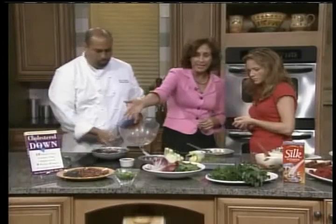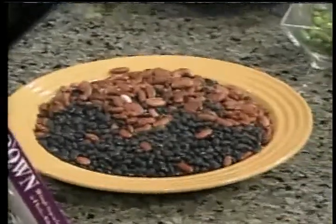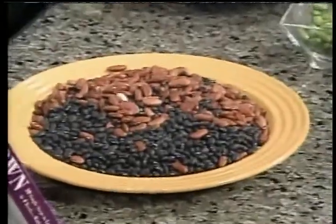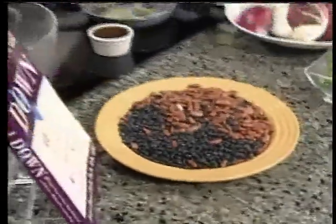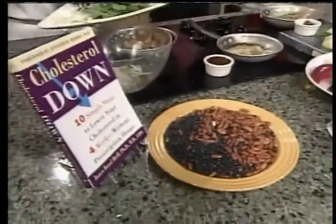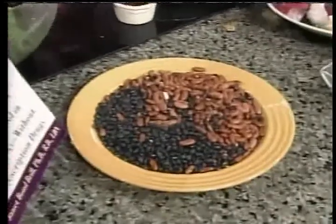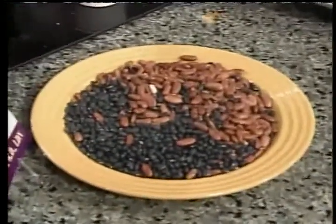Another one of the ingredients is beans. And beans are a phenomenal heart-healthy food. I just started learning how to cook with beans because I always liked beans, but I didn't know what to do with them except soak them. There's lots of menus out there. Plenty. And people don't realize, like at a salad bar, chickpeas are a legume, and that counts.